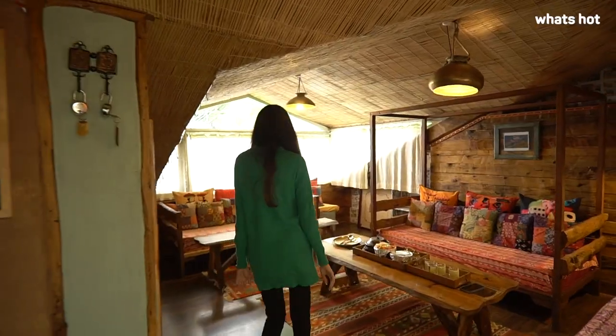Now, these guys have two properties. One is right in the middle of Shimla town and one is about 70 kilometers outside. And the property is simply stunning. So I'm staying in this quaint three-bedroom cottage and I have to give you guys a tour of it. Come.